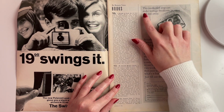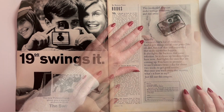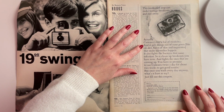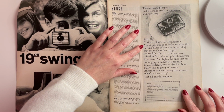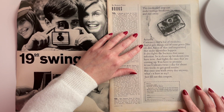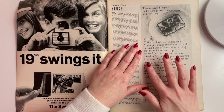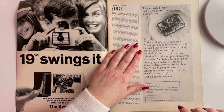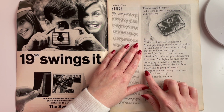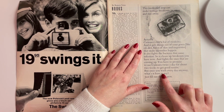Here on the second page, there's an ad for Cuticura soap. It says, this medicated soap can make teenage breakouts go away and stay away. And actually, Cuticura is like a bar of medicine, and it gets things out of your pores like oil, dirt, flakes of skin, and impurities that make blemishes happen. It also fights the bacteria that cause infection, so it cleans up breakouts you have now and fights the ones that are coming up. You have to promise to use Cuticura twice a day for about 2 weeks to get results. But since you wash every day anyway, what's it hurt to try?